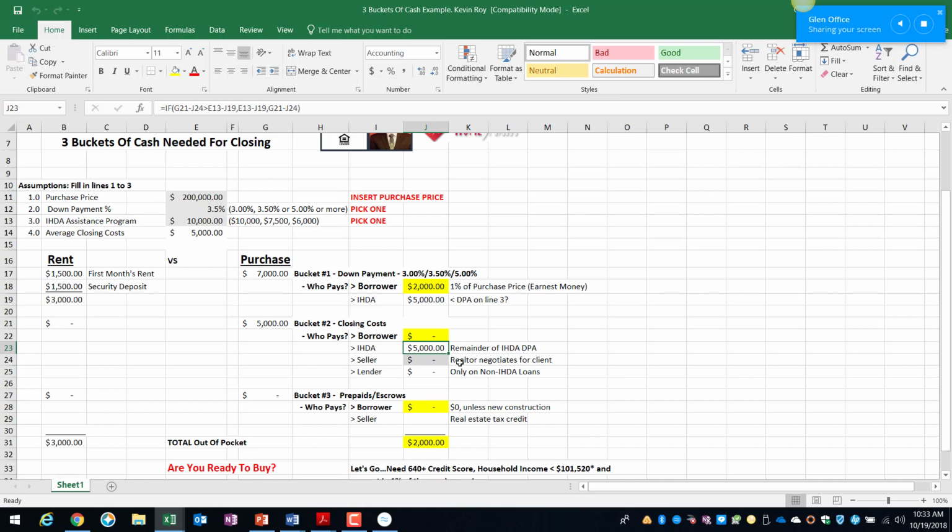Now, like yesterday, one of the realtors that I was working with, the seller was going to give them $3,500. It's actually in the remarks in the MLS. Seller giving credit for closing costs of $3,500. Well, if that were the case in this example, if we put in $3,500, notice how the system automatically changes IDA to $1,500. You still got your $5,000, but now think of this. You used how much in bucket number 1, closing costs?